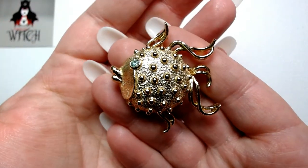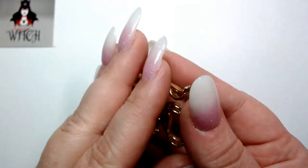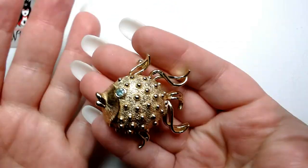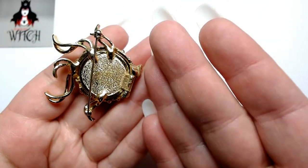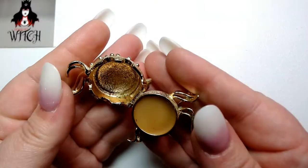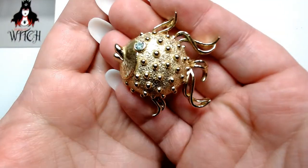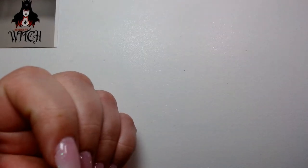So nice. So this is in really, really good shape. And like I said in the last video, people love that they still have the perfume in there. I'm not sure who made this. I'm not seeing a stamp anywhere. Yeah, nowhere. But there we go. Okay, let's put that guy away.